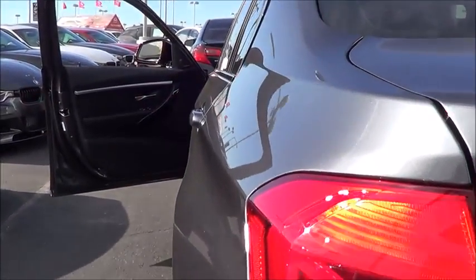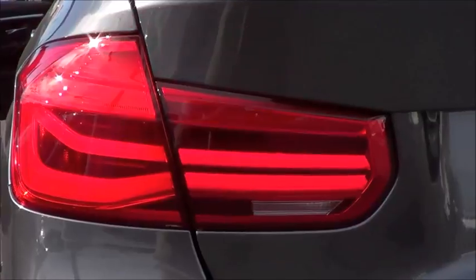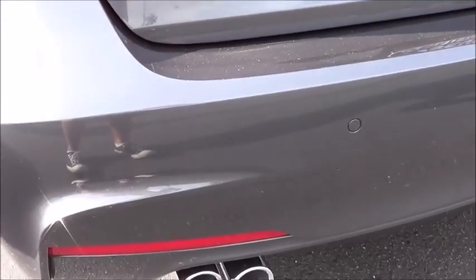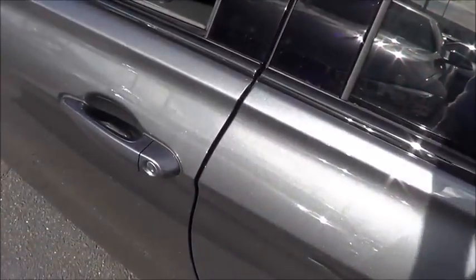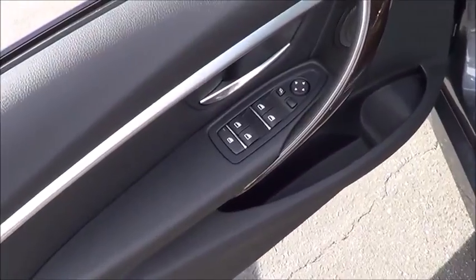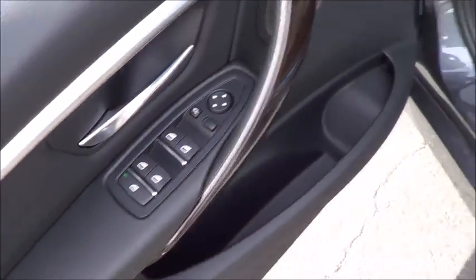Now as you can see, you do have redesigned taillights for the 2016 model year. They are LED taillights with LED turn signal indicators. And then you also do have rear reflectors at the bottom and rear parking sensors as well. Total vehicle price for this particular 3 Series is also $48,220.